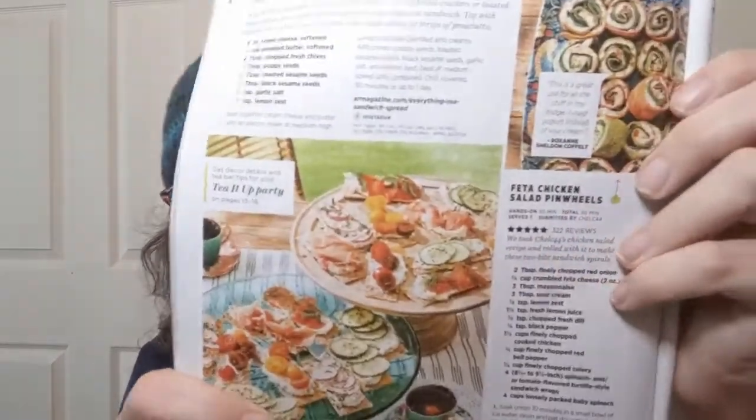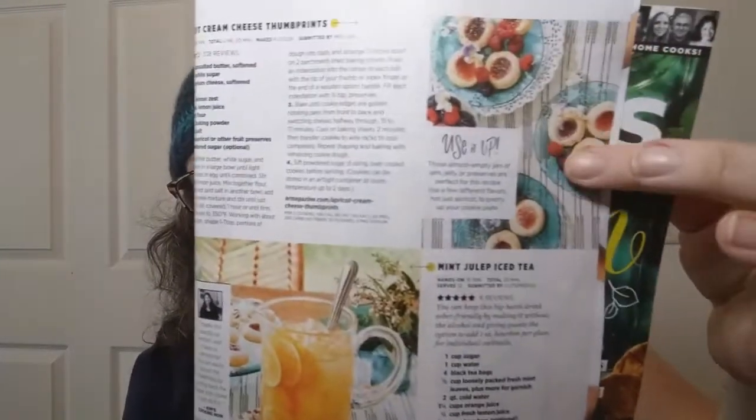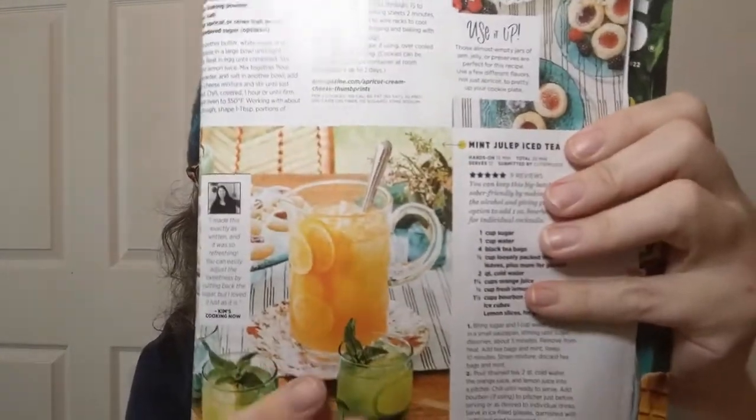Oh, and these are those fancy sandwich things from earlier. Y'all, I don't even know anybody that fancy. Mint julep iced tea, though, and apricot cream cheese thumbprints. Okay, obviously, these are the thumbprints up here, and that is the tea. Tis purty, tis purty.